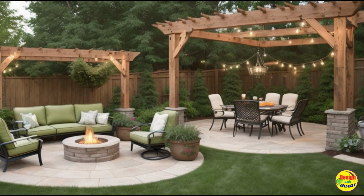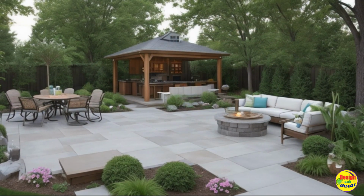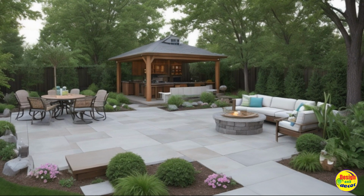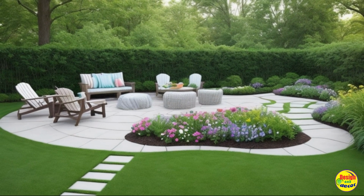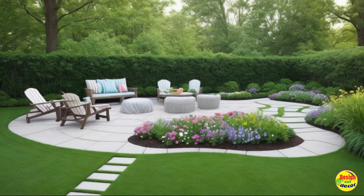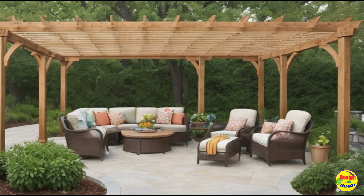Backyard landscaping and design ideas. Incorporate natural elements. Introduce lush green grass, flower beds, and shrubs for a vibrant ambience. Add a water feature like a fountain or small pond to create a soothing atmosphere. Install stepping stones or a pathway to guide guests through your backyard.